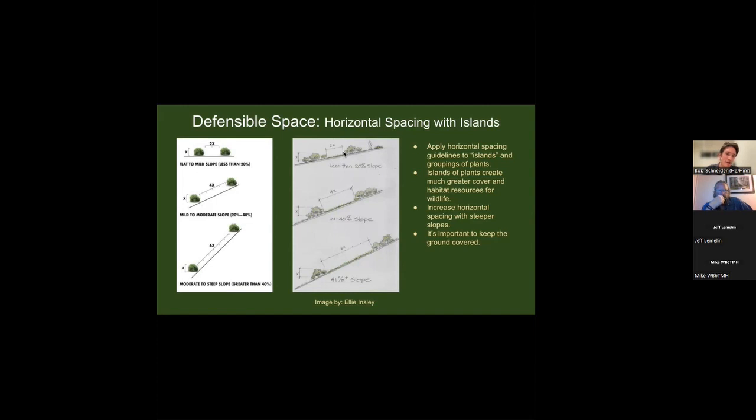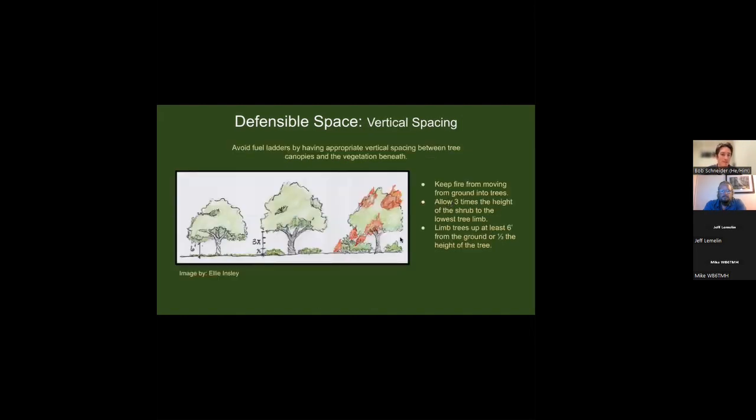I think the drawing is illustrative. Yeah, so 2 times the spacing, and then you can see as you get steeper and steeper, you need to increase that spacing, because as fire moves up a hill, it can preheat the material above it. And so if you have a steeper slope, that fire can heat up material further away. So you need to increase the spacing. And then we'll talk about vertical spacing as well.